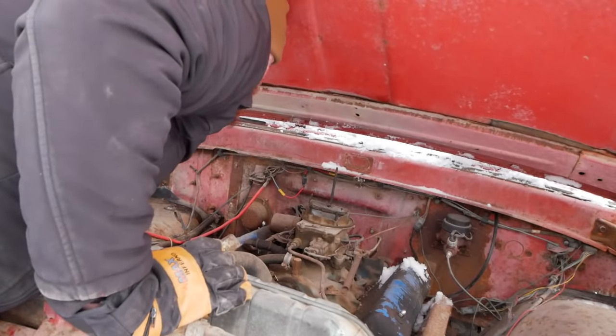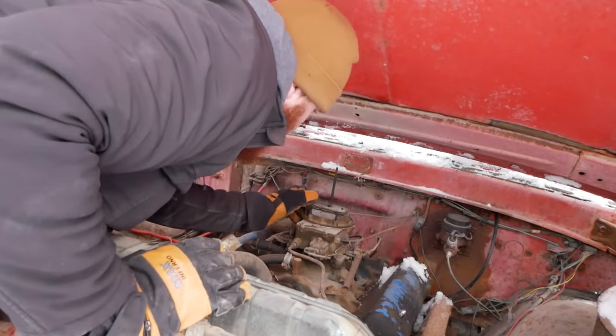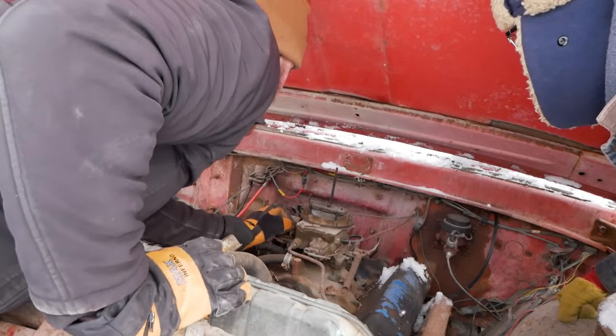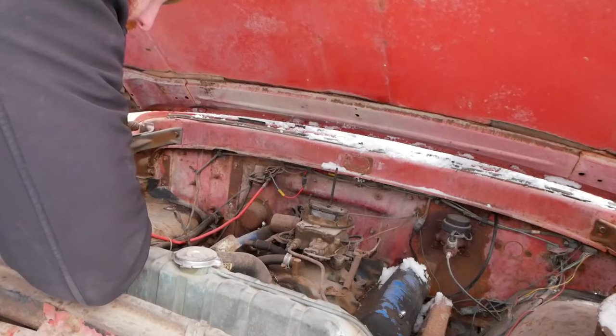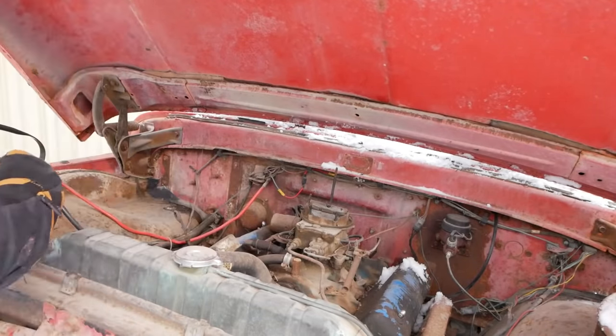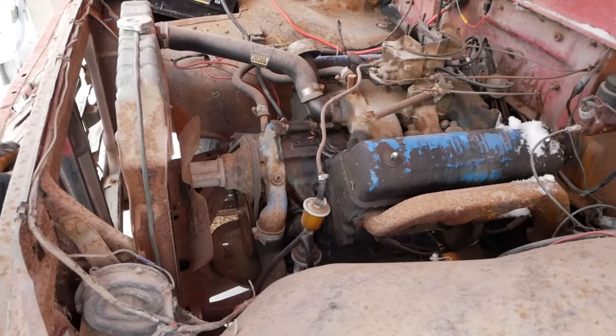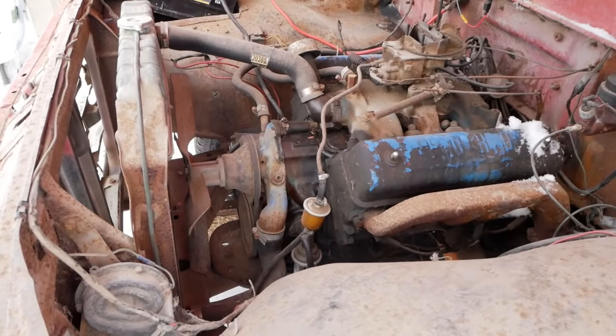The choke's open. Someone's been through this or something. Or at least sanded it, the choke for some reason. A weird thing to sand. Let's go hit the key and see if it does one of these. Oh! Do it again. Okay, hang on. What is up with the theme out here? Is it just stuff doesn't crank or something?